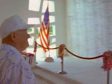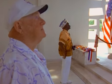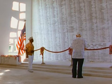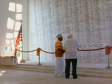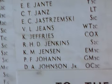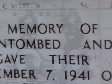Inside the memorial, a wall lists the 1,177 servicemen who died on the battleship. Every returning survivor knew someone who died on December the 7th. Old Swede up there. Smith, Randolph Smith, he got machine gun. They never had a chance. They didn't know what was coming. Nobody knew about it. They never woke up.